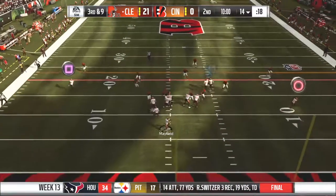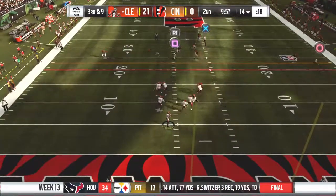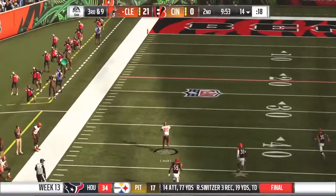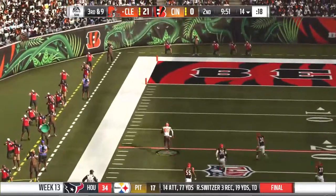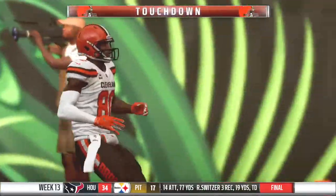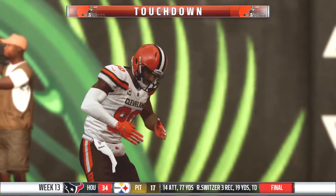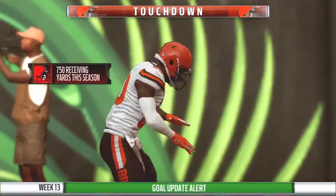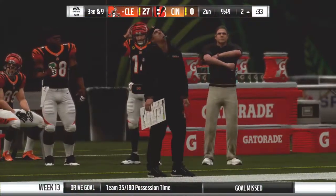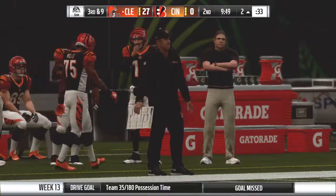Move. From the shotgun, it's Mayfield. Oh, he's got some breathing room. Jarvis Landry. He's at the 30. And all the way in. Touchdown, Cleveland. Jarvis Landry, his 3rd touchdown now on the year. And the Browns add 6 to their lead.